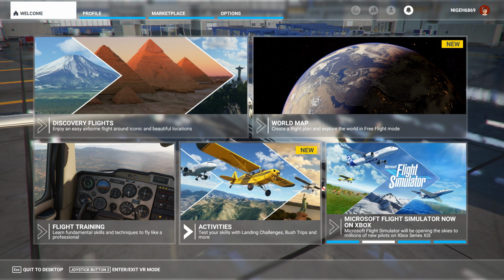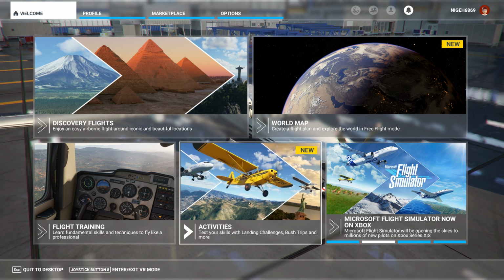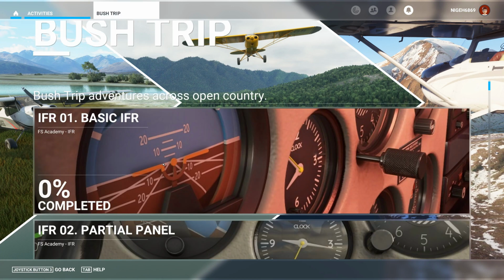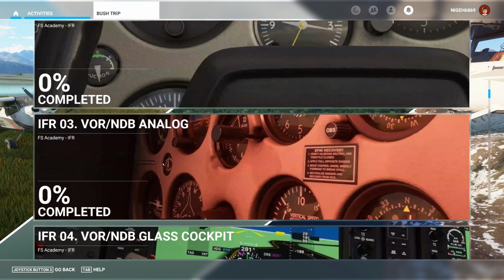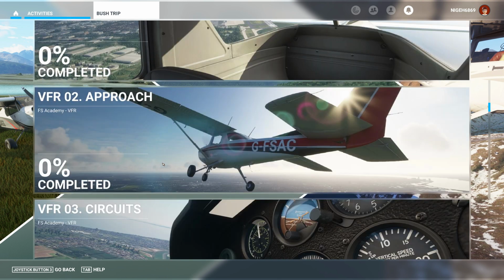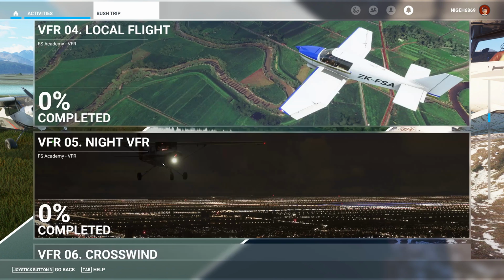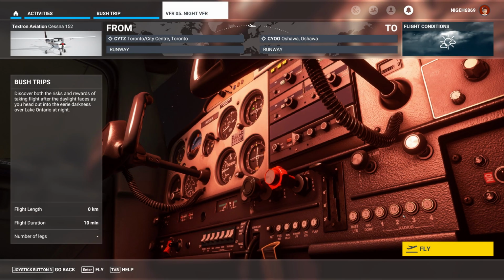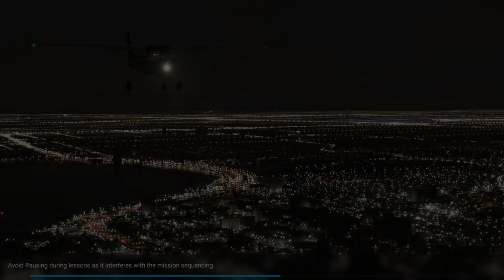So we go to activities again, bush trips, and the first thing you'll notice is a completely different layout. Microsoft, right from the very early flight simulators, have never signed up to the if it's not broken, don't fix it mentality. So I think a more confusing menu. Tab down and pick VFR 05 for the night flight.